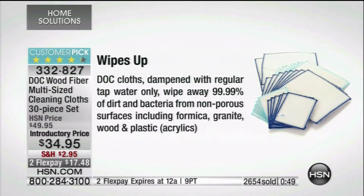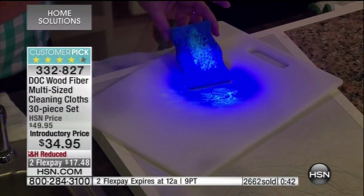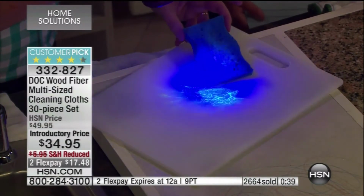It's amazing. And that's why they don't smell. So even when these are out on your counter, you can rinse them out and then they don't smell. You go back to them time and time again. That's exactly right. You can get rid of these stinky sponges. You don't have to buy the chemicals.